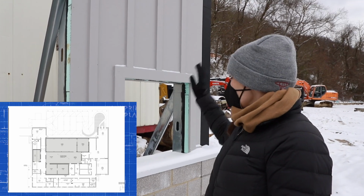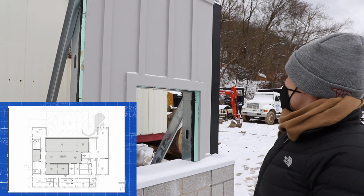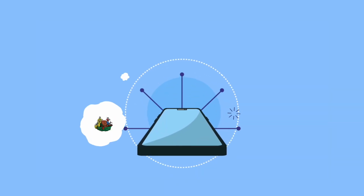All right, so this is a mock-up of what the outside of the building will look like. Easy to imagine that over there because it looks pretty similar, but masonry, siding. Obviously there's no roof on this, but it gives you a little bit of an idea for what the outside will look like when it's completed.